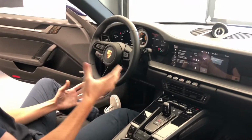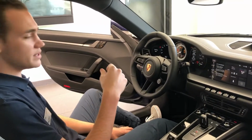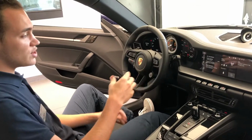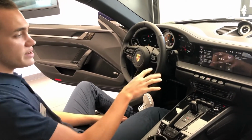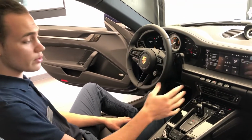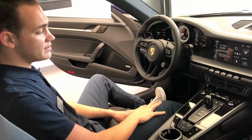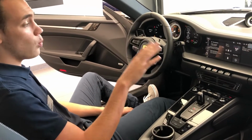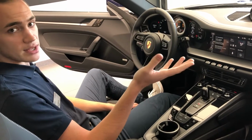Sport mode changes the air and fuel mixture actually within the engine, and it gives you a little extra performance as well. Sport Plus, that adjusts not only the engine, but the chassis and everything as well. Then you have individual driving mode where you can configure your own driving mode, which is really cool. And then this little button in the center here, that is a sport response button. So no matter what driving mode you're on, hit that middle button, it's gonna put you in Sport Plus for 20 seconds.